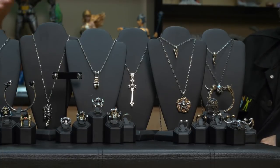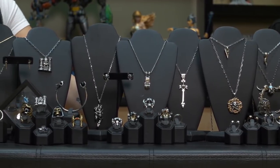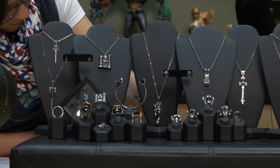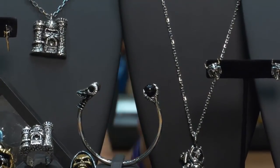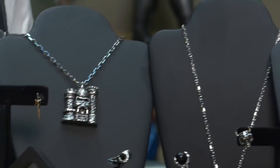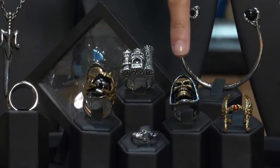So tell us a little bit about what you choose to design and why. I'm so blessed to work with licenses that I grew up with, that I'm a fan of, I collect, and of course, Masters of the Universe, one of the best toy lines. I even have the She-Ra ring on here. So we got the Castle Grayskull ring, which is one of my favorites. Of course, the iconic Skeletor. And Battle Cat. Brit rocks this every day.